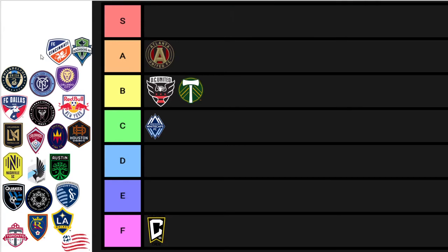FC Cincinnati, another solid logo, nothing terrible, but nothing to write home about. It's a good logo, good contrast to the team colors. I like the little griffin, I think that is, on the bottom there. Good wording, solid logo, but not overtly amazing. I'm putting it in the C tier. I think they're a little lucky that they have orange. If they didn't have orange, there would be a little bit more of a problem there. The orange helps it pop a little.